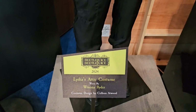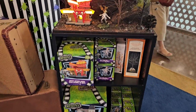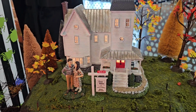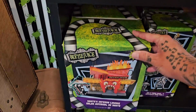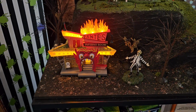All right, right next to it, another one of Lydia's outfits. And now we've gotten to the Beetlejuice merch. These are not screen use props, but stuff that you can purchase and take home with you. Pretty cool. Now how much is something like Dante's Inferno? See if we can find a price. Oh my. A little pricey, but definitely cool.